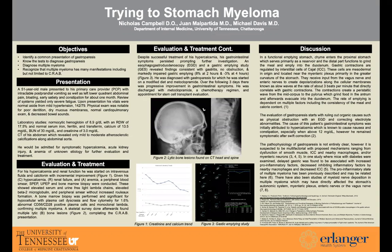gastroparesis, diagnose multiple myeloma, and recognize that multiple myeloma may have other manifestations, including but not limited to CRAB. So this is a 51-year-old male who presented to his PCP with intractable postprandial vomiting as well as left lower quadrant abdominal pain, bloating, early satiety, and constipation for a while. The only other symptom he was having was fatigue.